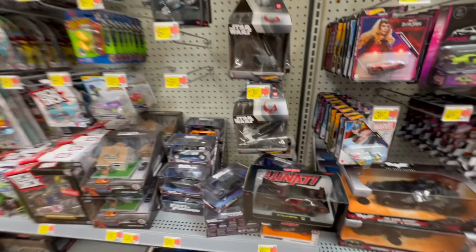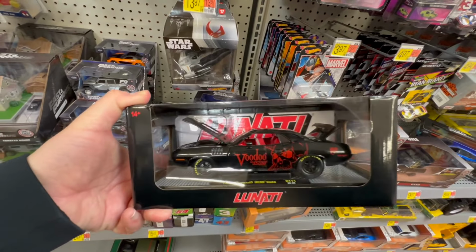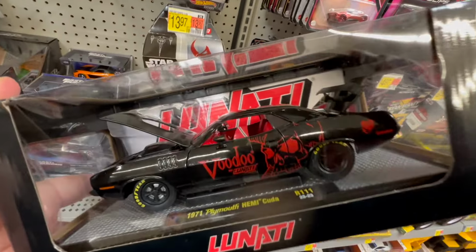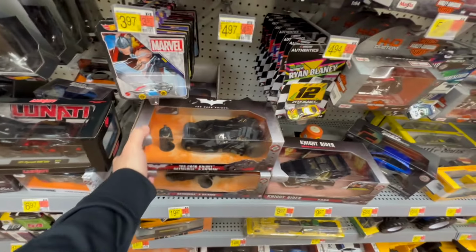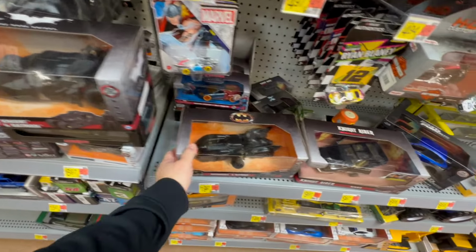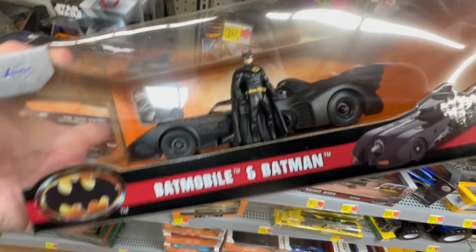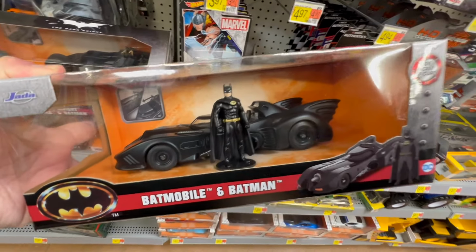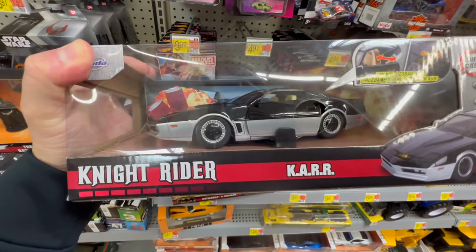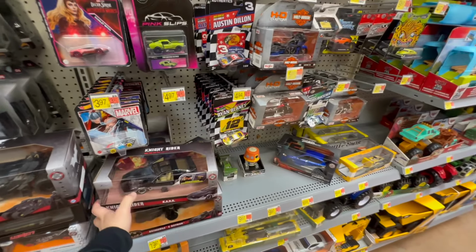All right, so I was over here. Came over here to the Hot Wheels section. And I found these guys. These are cool looking. The hood opens. You can see the engine there. Trunk opens. Batman. Tumbler. It's kind of neat. Batmobile '89. Man, that looks cool. Very nice. And this is the bad guy. Alright guys, just trying to show you that.